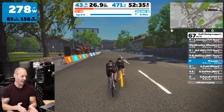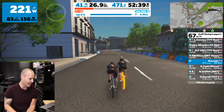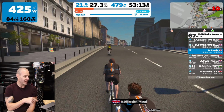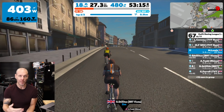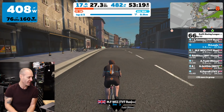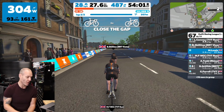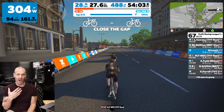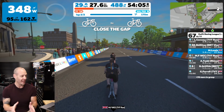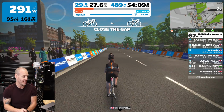We take turns in drafting off of each other just to maintain our position and ride the last little bit together. We actually catch the guy and we do move up to 66th and 67th place, so we're firmly inside the right point bracket. So last few hundred meters and the two of us just roll through together. We are firmly in the right point bracket. There's no advantage to us in trying to catch anybody. We're not going to get caught by anybody at this stage.